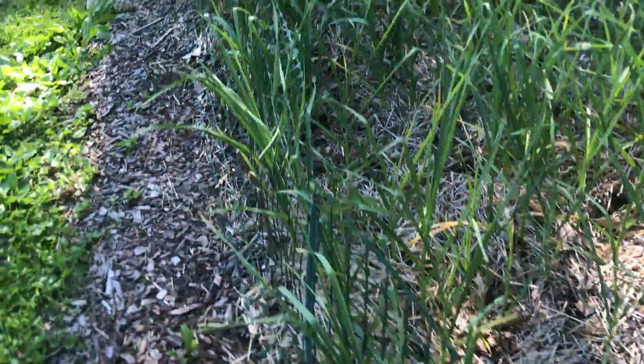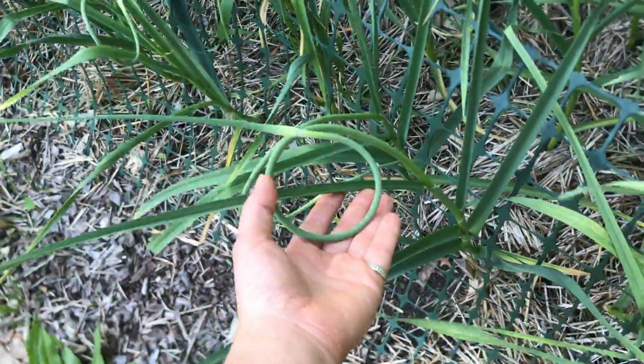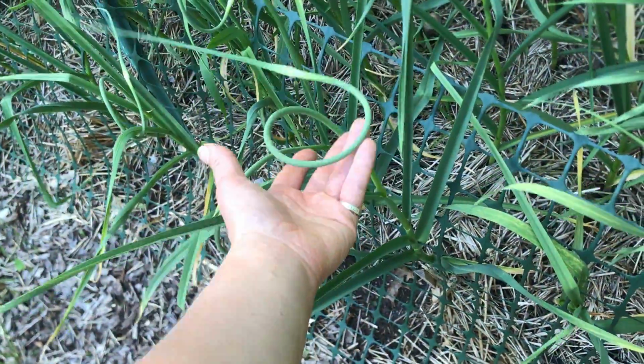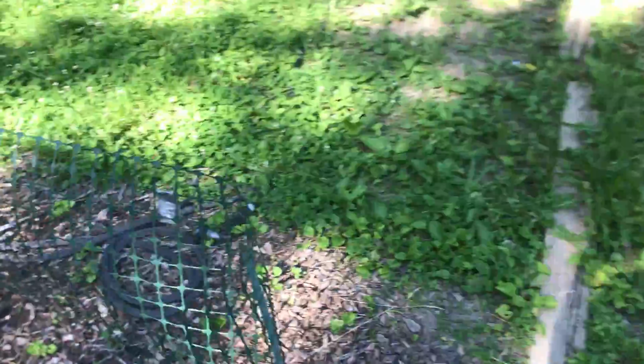And then all the garlic has garlic scapes. Going to be harvesting the garlic scapes this weekend, and the basil probably, and starting to make pesto, some other things like that. So there we go. That's the update. So many baby things growing. So exciting.